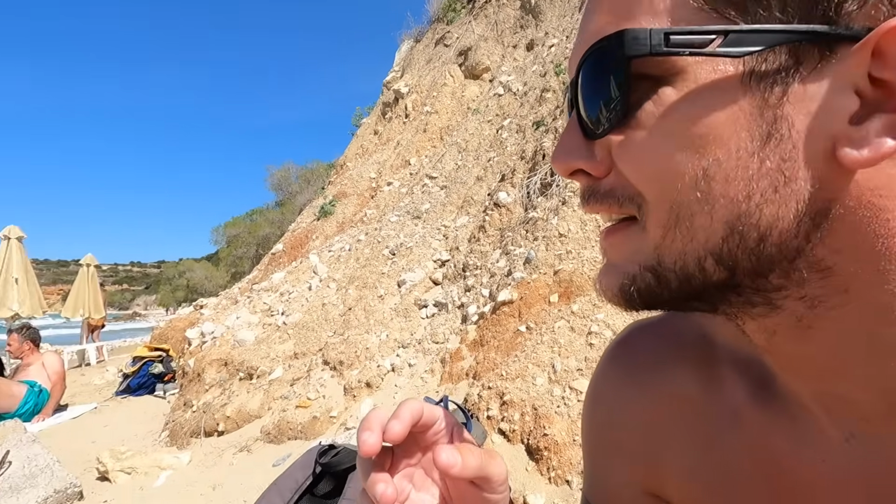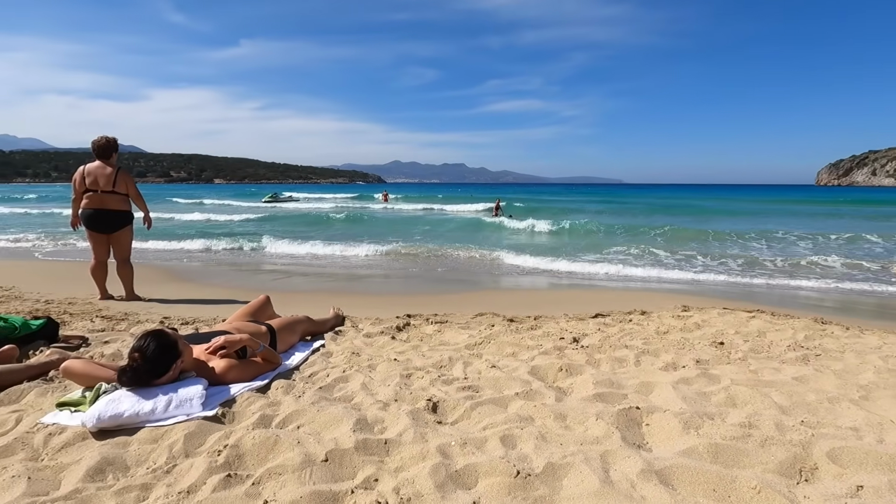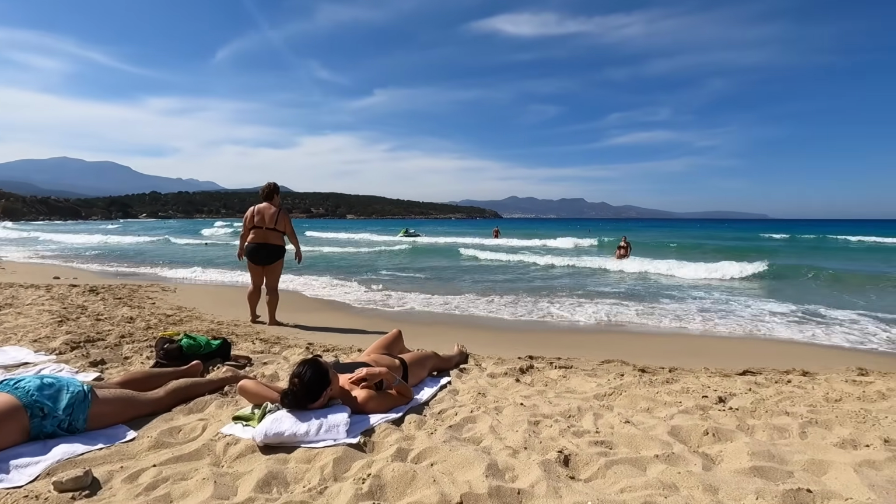And this beach is nice. It's very simple compared to what we showed in the last two videos, Elafonisi and Balos Beach, since those two were so spectacular. But it's still a very nice beach. The majority that we've seen in Crete seem to be this kind of level, even the average beaches.